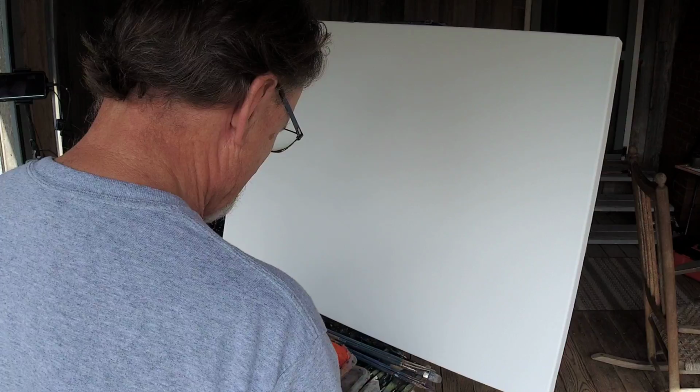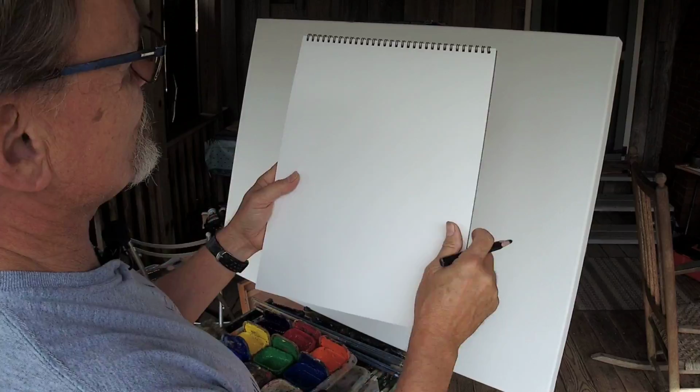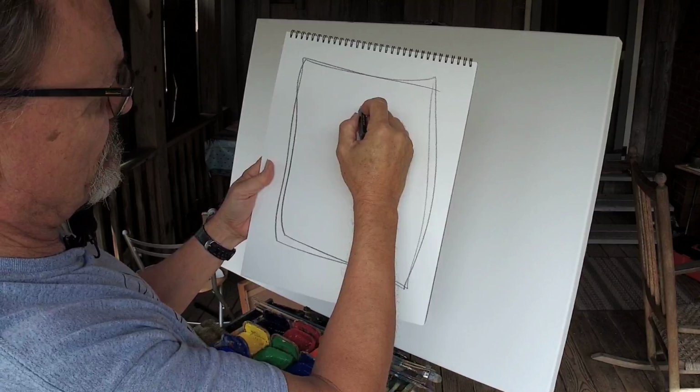Let me describe, as I understand it, and Mike's right over there, 15 feet away from me. So if I screw up real bad, he can correct me. As I understand it, I'm going to just draw two. This is not a painting. This is a diagram. Okay, let's label this Cape Cod.